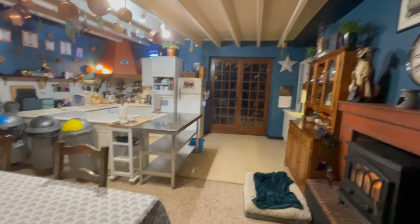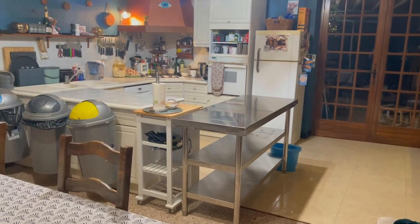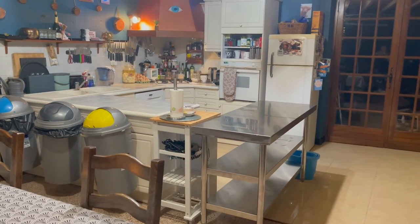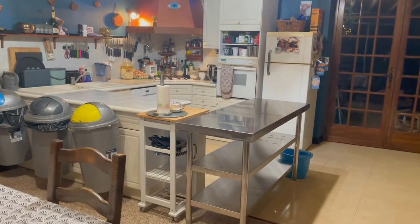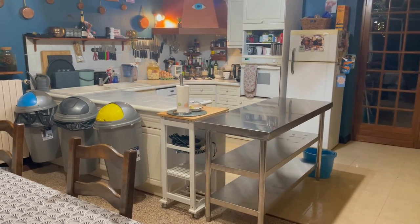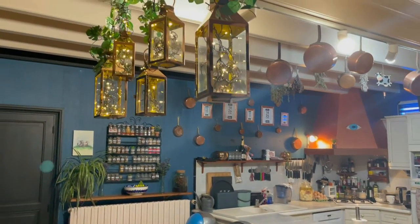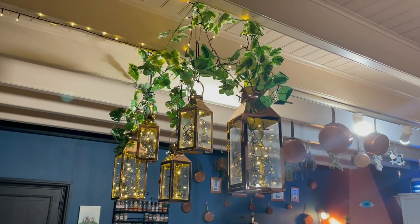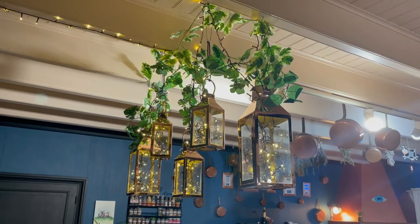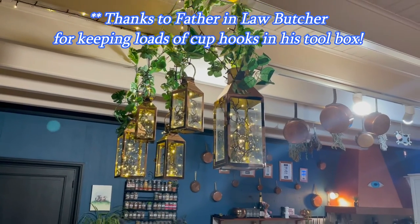Now what I have done, I've bought this lovely stainless steel table so that I can add to my workspace, especially with having the family for Christmas, needed more workspace, and I'd like some of these stainless steel tables eventually in my own kitchen. I've also made this. I had some plastic ivy and three lamps outside and some fairy lights, and I've made a Harry Potter-esque hanging decoration.